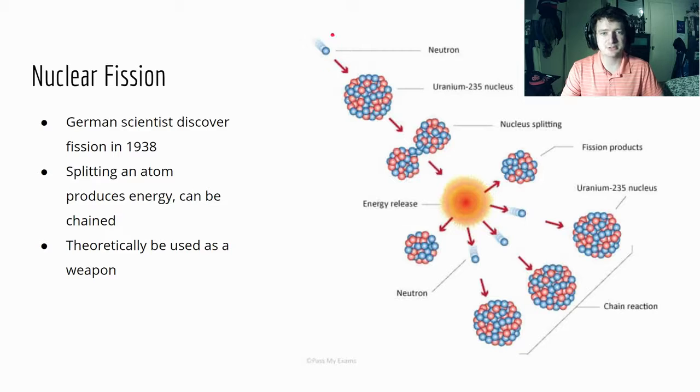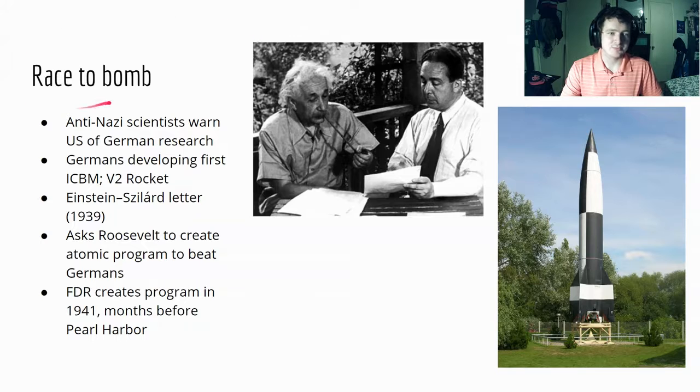Unfortunately, that puts the worry on a lot of people because, again, this is something discovered by German scientists. So there becomes a race to the atom bomb. Anti-Nazi scientists start to warn the US about German research into developing atomic weapons. There's a lot of worry because Germans are developing the first ICBM, an acronym that we're going to get very used to over the next couple of units during the Cold War, which stands for Intercontinental Ballistic Missile. At the time, it is known as the V2 rocket.